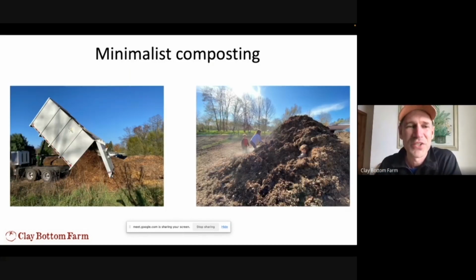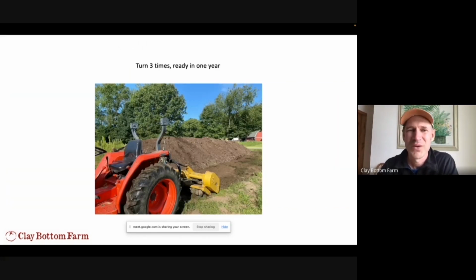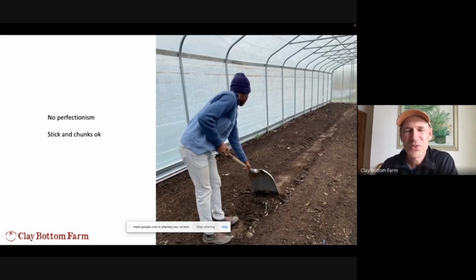Minimalist composting, I'll just show you a couple of pictures. People wonder, well, how can you afford 4 inches of compost? We have the city of Goshen, the town we live in, they deliver leaves to us, no cost. We'll flip them 3 times with a skid lifter, and they're ready in a year. As long as we're not perfectionists.